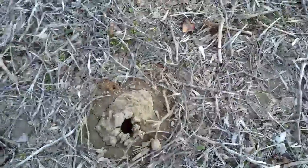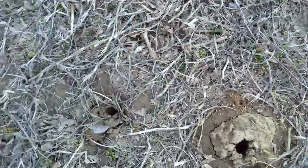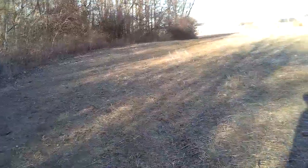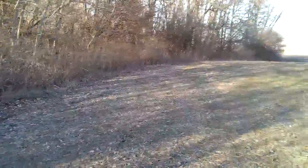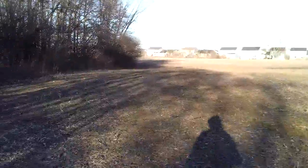I have always wondered what this is. I've seen these places. I don't know if those are snakes or what, but they pop up from time to time around here. I never really wanted to stick my hand down and find out what's in there, but I do see them and I always wonder what they are.